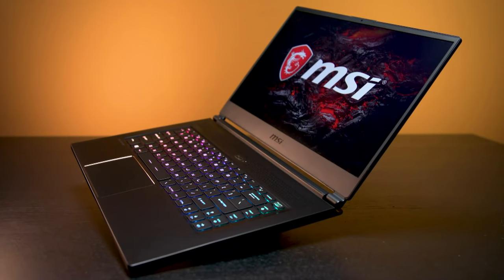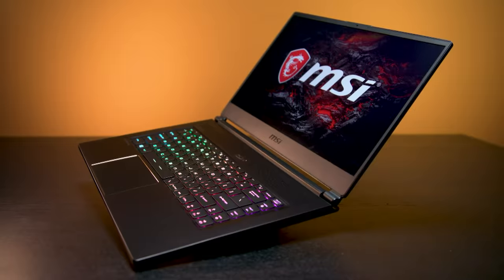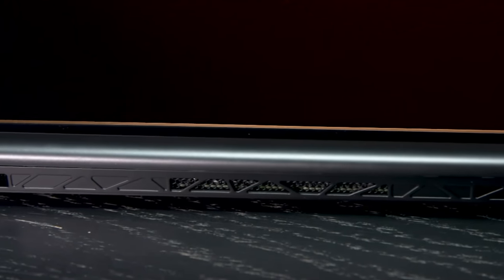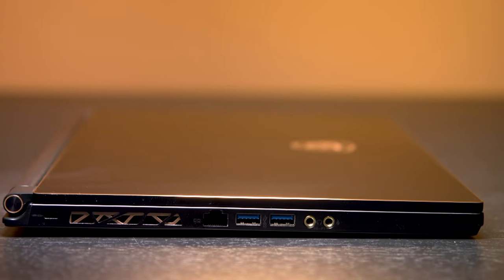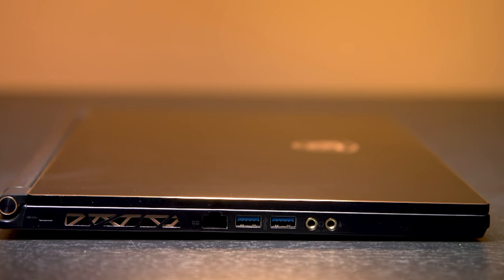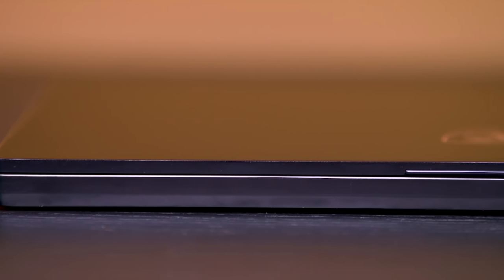The first thing you'll probably notice is how the GS65 Stealth Thin bucks traditional gaming design and puts emphasis on a luxury aesthetic. The black sandblasted aluminum alloy is accented with subtle gold throughout, on the trackpad, the buttons, the gilded MSI logo on the back, and the gold accents on the vents. It's a different approach than the traditional red, black, and white MSI has been pushing for a while now, and it's proof they're going after a different demographic with this one.